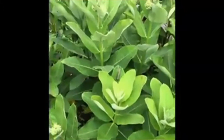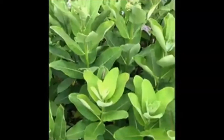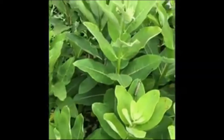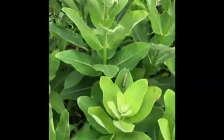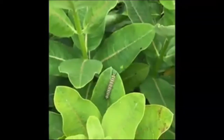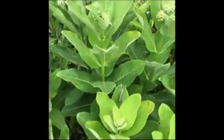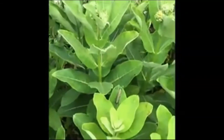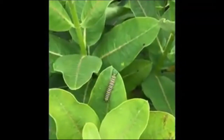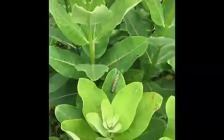Its genus name actually is derived from the Greek god of medicine, and milkweed plants have a lot of medicinal purposes. One of the biggest reasons we like to have milkweed around is that it is the host plant for our monarch caterpillars. Being a host plant means that the monarch butterfly will only lay her eggs on milkweed plants. It can be different species of milkweed, but most commonly we see it on the common milkweed. And the caterpillars' only food source is these milkweed leaves. So it's really important to have these around.